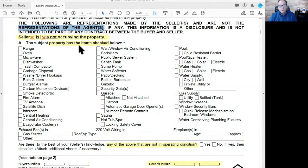Now we just go through and we check off the things that are coming with the home. Now remember, like on a microwave, if the microwave is attached to the home or to the range, it's coming with the home, so we can click off microwave. But if it's a microwave that's just sitting there on the counter, that's personal property and you're going to take that with you. It doesn't transfer with the home. So we're not going to check that box. But we might check range. Oh, it's got a dishwasher, that's attached. Washer and dryer hookups. It's got a garbage disposal, that's attached.